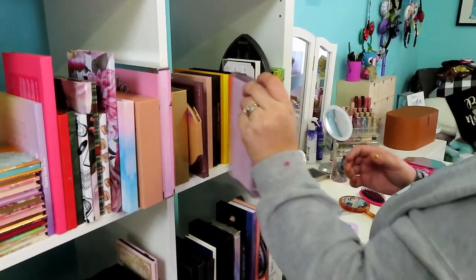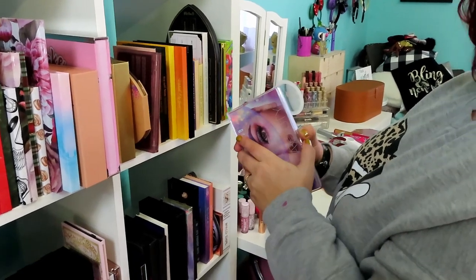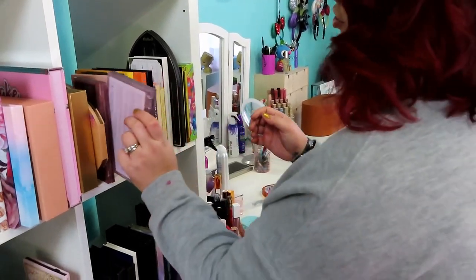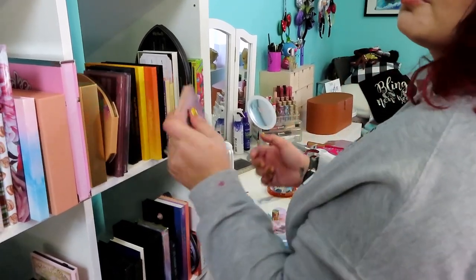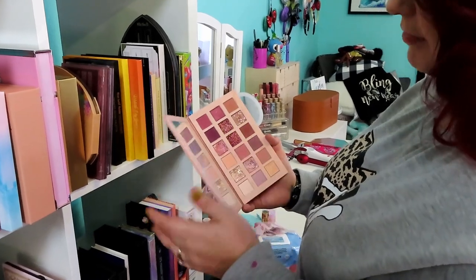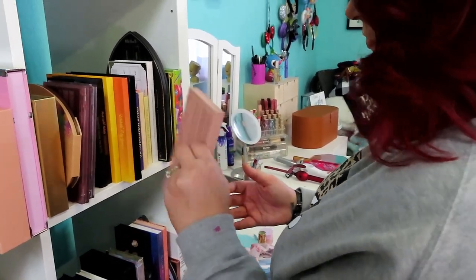Then we've got Mercury in Retrograde. This was the Christmas palette last year. Love this color story. Huda does nudes amazingly. This is the new nudes. This is one of my favorites by Huda.